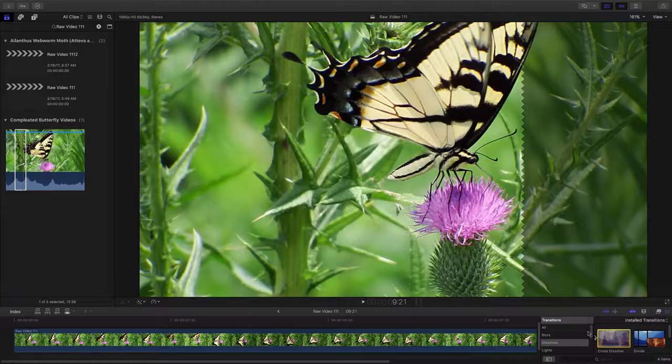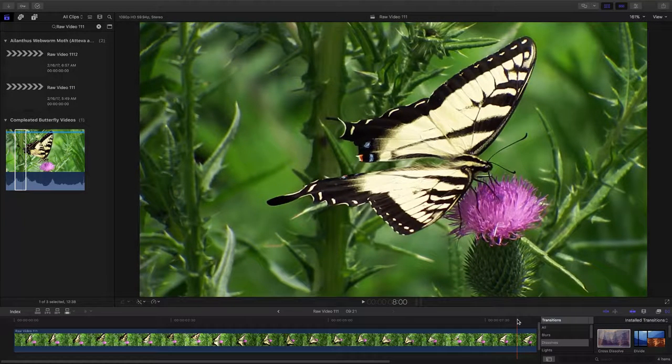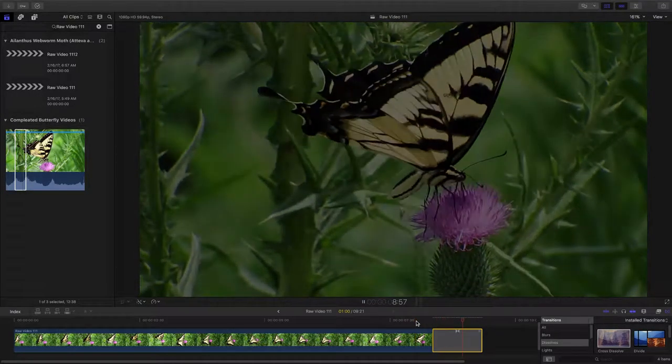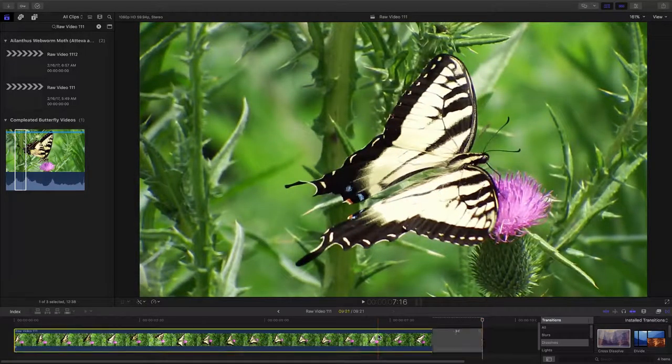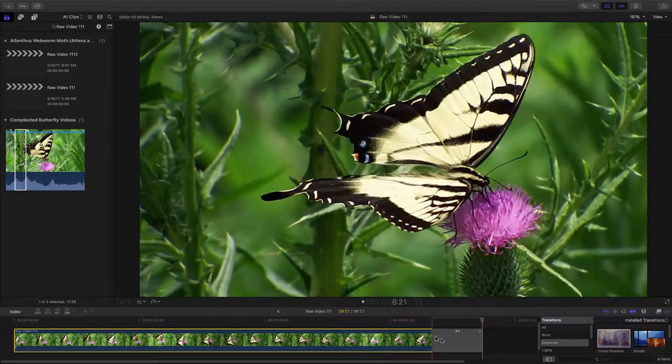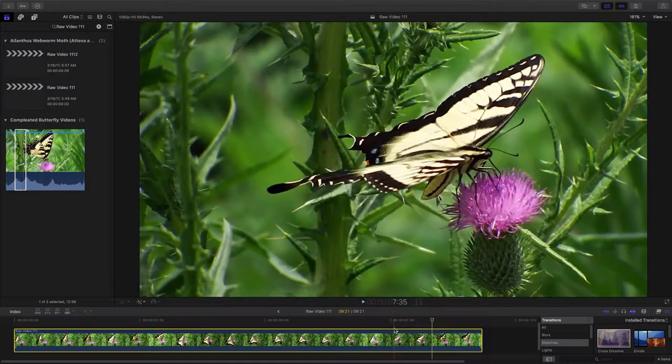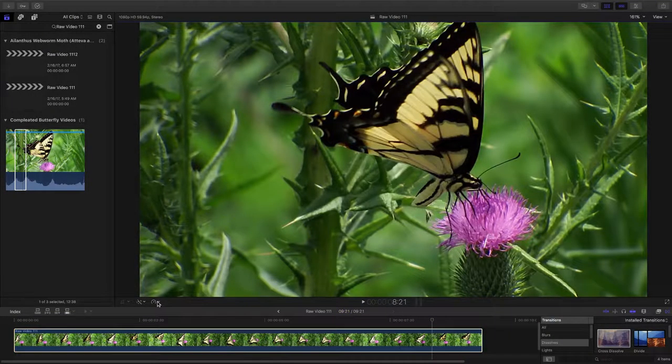All right, let's take a look here at just installing onto this. Let's click over here and readjust here. We're going to put a dissolve at the end, and that just takes it to black. All right. You know what? We're gonna have to do something first before we put that dissolve on there.